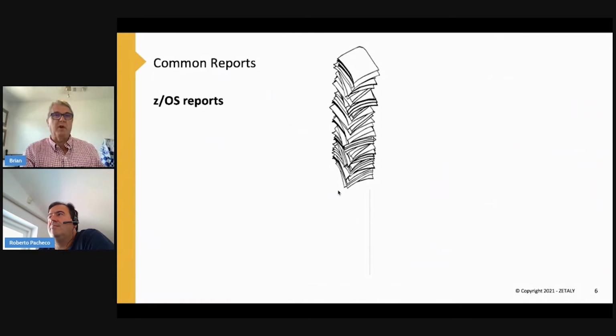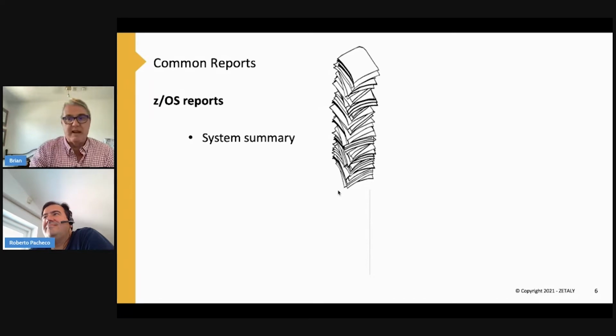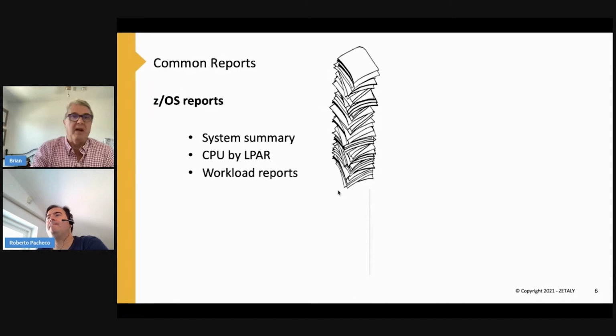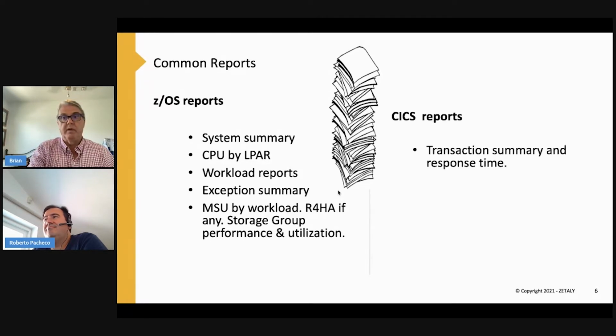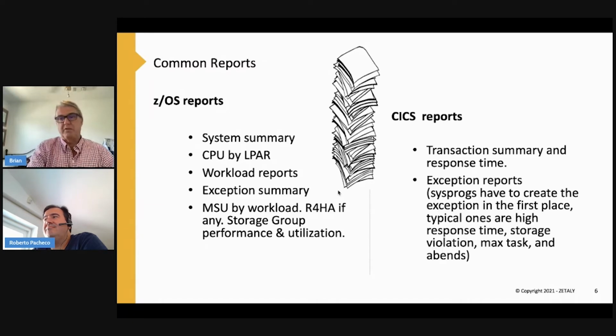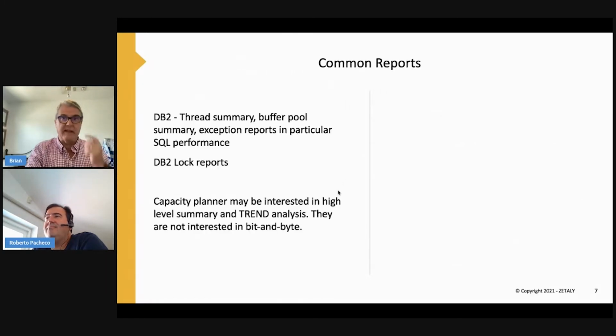All right, let's move into some of the common reports that we've got. Lots of major subsystems: z/OS, CICS, DB2, storage, WLM, MQ, you name it, it keeps going. And what are the types of reports we need to start identifying performance and tuning issues? System summaries, CPU by LPAR, exception summaries, MSU by workload if you're using IBM's AWLC or CMP. CICS reports, transaction summary, response times, exception reports. Typically, these are generated by systems programmers. Here's some more. DB2, obviously that's a big system in most environments, not all, but thread, buffer pool, DB2 logs. Some of this the capacity planner's interested in, but it tends to be more high level and trend analysis.